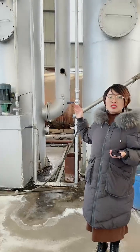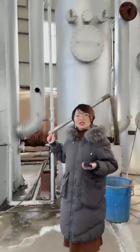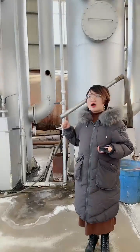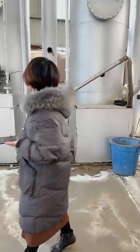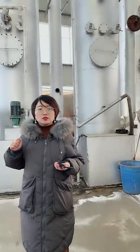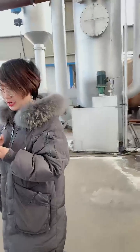Like this one, it's our desulfurization and denitrification system. It can be used in many European countries. Of course, we have other designs for the dedusting system, so according to your requirements, we will recommend the suitable models to you. Okay, there are a total of 6 parts about the pyrolysis plant. Okay, let's go on.